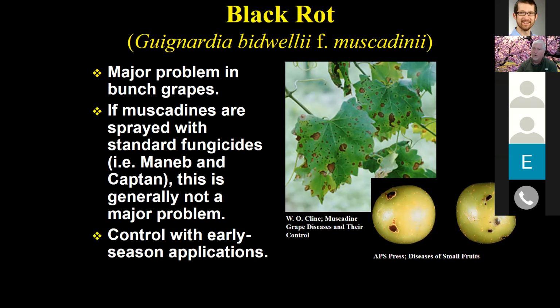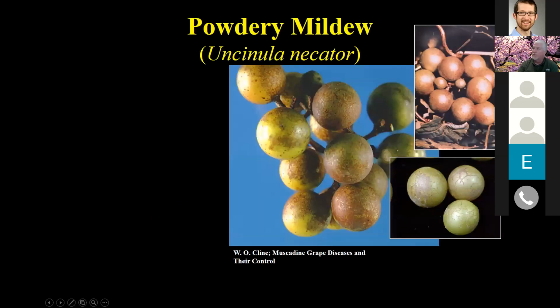A lot of what we're seeing later in the season is due to poor control early in the season. So you've got to really front load your spray program and try to control diseases well early in the season. And then later in the season, to some degree, you may have less problems. That's what we're looking for.